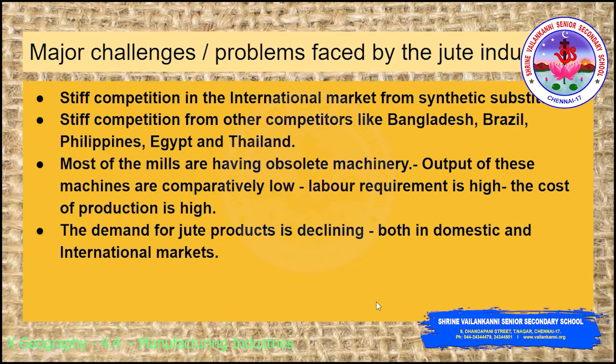First and foremost, there is a stiff competition in the international market from synthetic substitutes. For all the products made of natural fibers, as the demand goes higher day by day, synthetic fibers have a great role in it. Manufacturers easily use synthetic fibers to substitute natural fibers, and because of their low cost, people will buy them. So in the international market there is a stiff competition between natural fibers and synthetic substitutes. The same thing we saw in the cotton textile also.